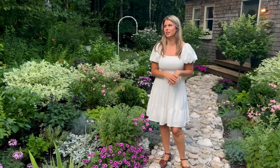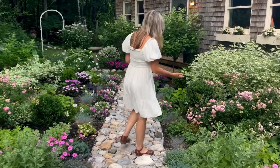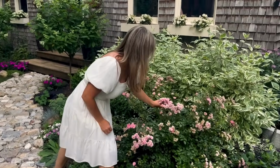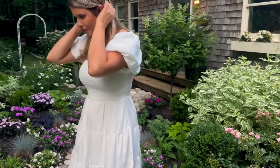There was a point where I was going to take them out of the borders and transplant them onto the hillside, but I've decided not to do that because I just love the look of them. They just fill up with blooms, and they're just so enchanting, you know? So beautiful. So I love them, and we're keeping them.